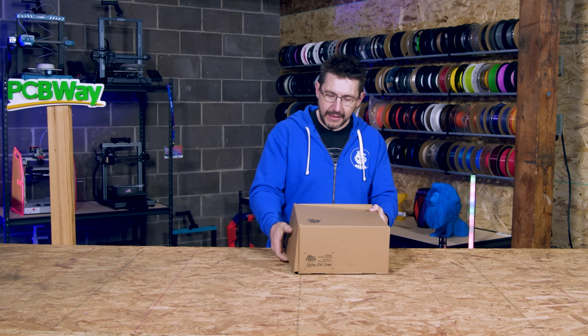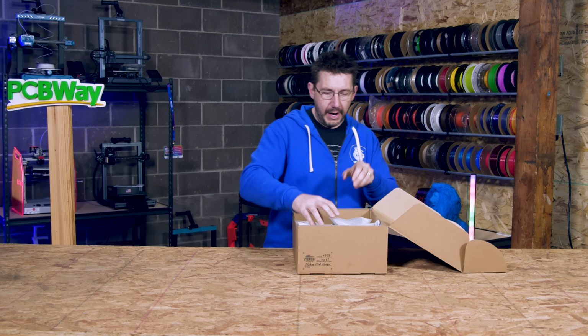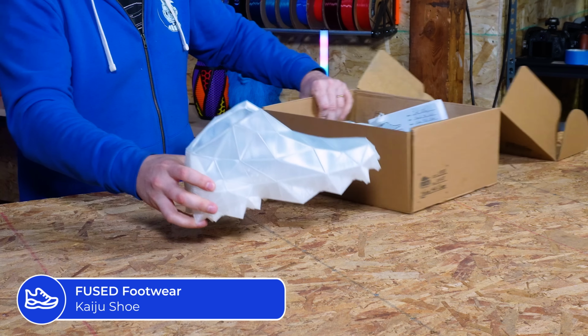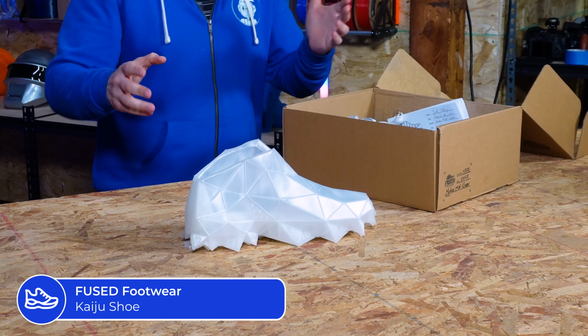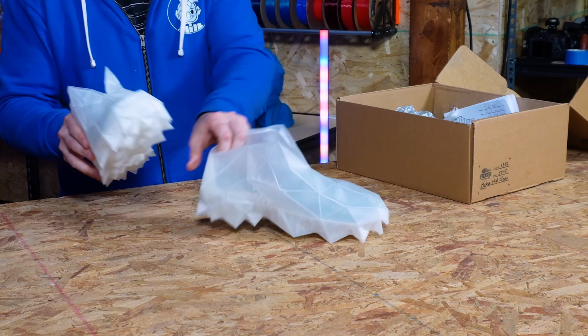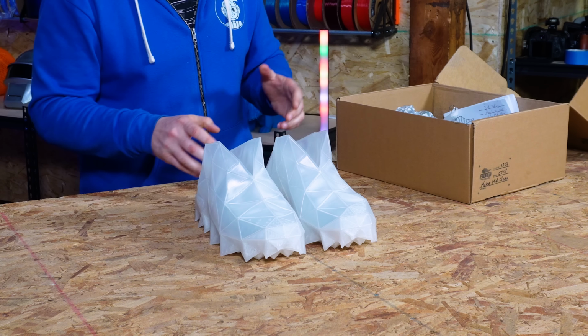Our first 3D printed shoe that we're going to be talking about is really interesting. You saw it at the head there. It's from Fused Footwear, and it is called a Kaiju. Look at that thing. That is something that would start a conversation. There is a left and a right and a note.